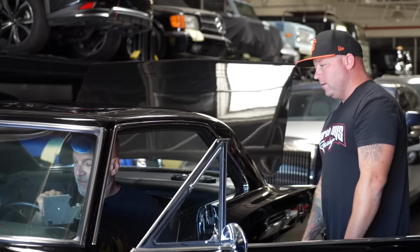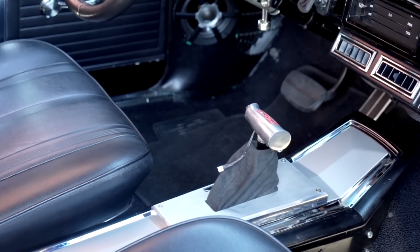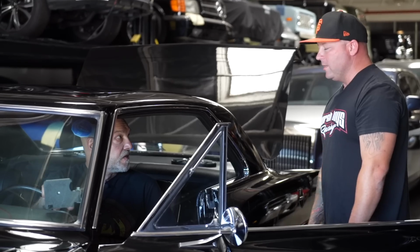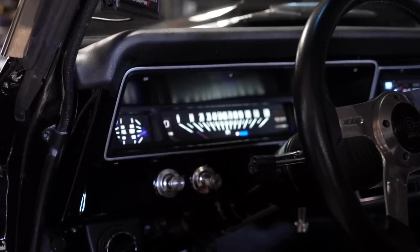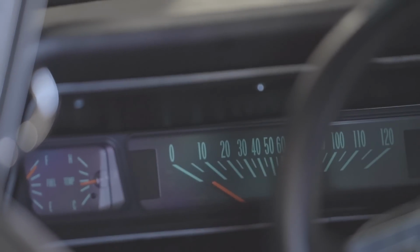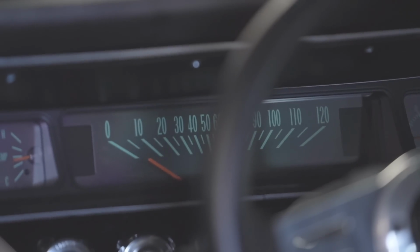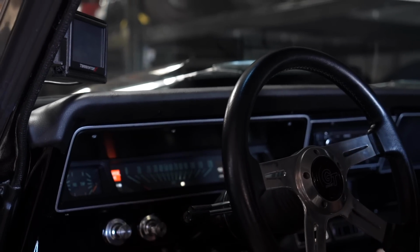Yeah. Wow, very cool. And then B&M, so is that like a ratchet setup? It's just their hammer shifter, very basic, very old school shifter. Yeah. So it's a Dakota Digital. That's so funny, isn't it, man? Without it turning on, it looks like a stock setup. Yeah, like I said, I like it classic looking, but still, you know, the modern touches.